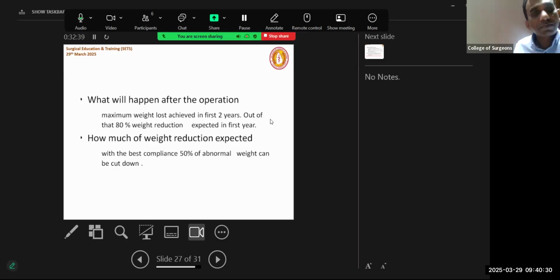So what happened after the operation? Generally the first 2 years are a crucial period. Most of the patients reduce weight in the first 2 years. Thereafter, unless careful, from that cut down weight, if you are not very compliant, weight can start gaining, right? Say 120 kilos came to 75 or 80 kilos after 2 years. And then from 75, if you are not careful, it can go up to 77, 80, 85. And then you catch up your weight unless your patient compliance is good. Right. So 80% of weight reduction takes place in the first 2 years.